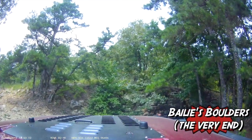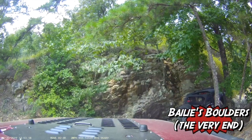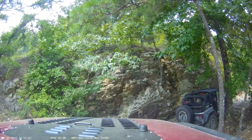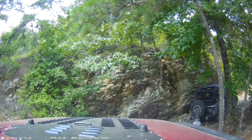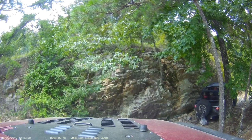As we tried to find Rubicon Ridge, we found ourselves accidentally turned onto the tail end of Bailey's Boulders. And as you'll see, it's a pretty stiff climb at the end of it, up some pretty nice rocks. And that was a tremendous amount of fun. Everybody made it up all on their own, and it was a lot of fun to watch people have fun climbing this pretty stiff obstacle at the tail end of Bailey's Boulders.